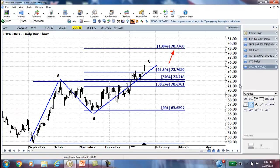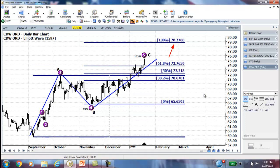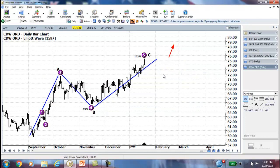Again, we already have an extension in the Wave 5, so it could extend and hit this target here that also coincides with the target from the zigzag. Anytime you have more than one Elliott Wave pattern giving you the same target, that just makes it, common sense, that just makes it that much higher of a percentage of it happening. Again, there's never any guarantees, but we love it when there's more percentages in our favor.